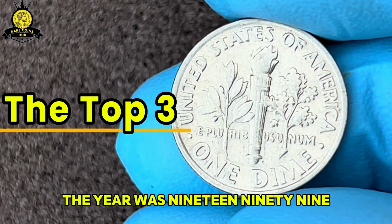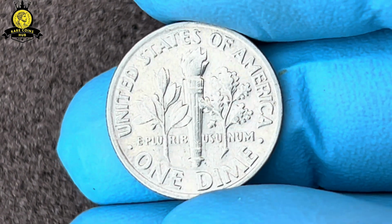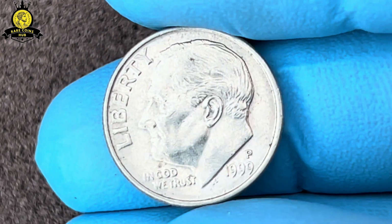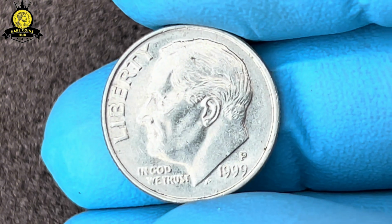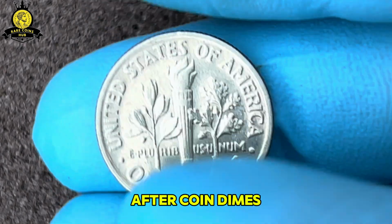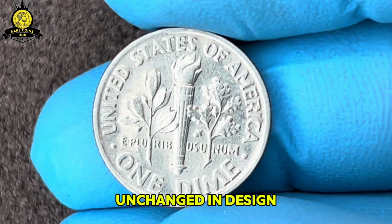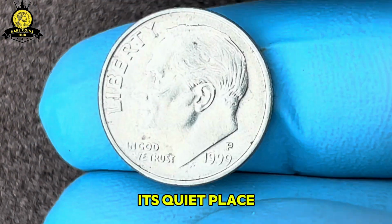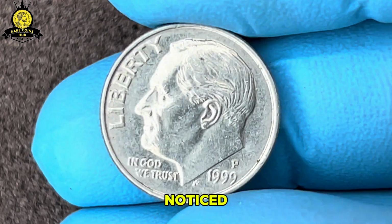The year was 1999. America stood on the threshold of a new millennium. The Y2K scare buzzed in the background, digital technology surged forward, and people went about their lives with little thought to the loose change rattling in their pockets. The U.S. Mint, in its usual rhythm, struck coin after coin, dimes rolling off the presses by the millions. The Roosevelt dime, unchanged in design since its inception in 1946, continued to hold its quiet place in the nation's commerce. Efficient, consistent, and rarely noticed.